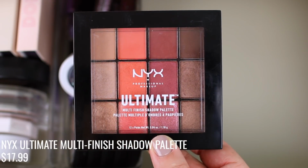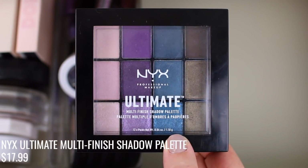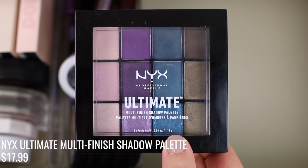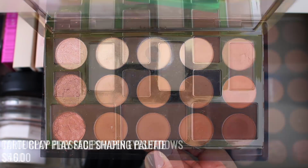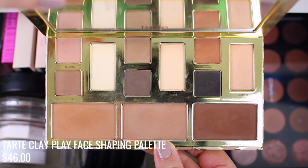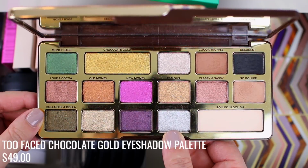So moving on to eyeshadow palettes, I have the NYX Ultimate Multi-Finish palettes, which I just talked about in my February favorites. They are some of my favorite palettes. They're just so easy to use and I can't get enough of them. And then I do have my ColourPop Pressed Powder Shadow palette, which looks like a mess. I drop it all the time and I just use it all the time, so it's not the neatest. And then I have the Tarte Cosmetics Clay Play palette and the Too Faced Chocolate Gold palette, which is a great option if you love metallic shadows.